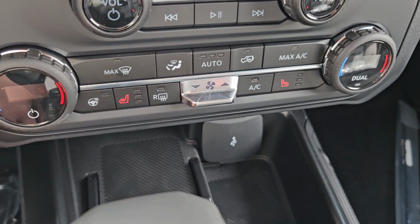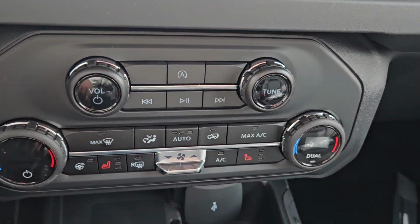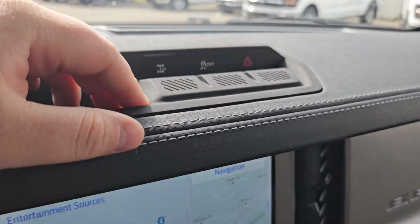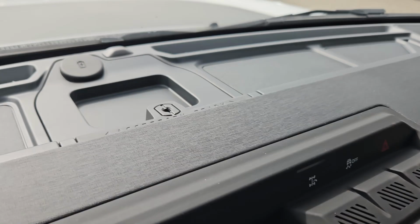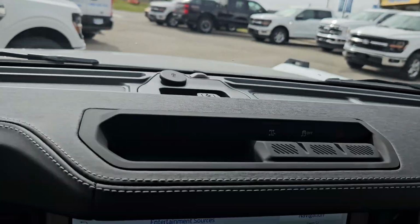Dual climate up front with heated front seats, heated steering wheel, your engine start, auto stop, auto start, volume tune. Nice little Bronco logo right there. Storage below. We do get a sound deadening headliner, which is pretty nice. Trailer turn, traction, and hazards. And you get little outlets up here, which is just 2 USB-Cs.